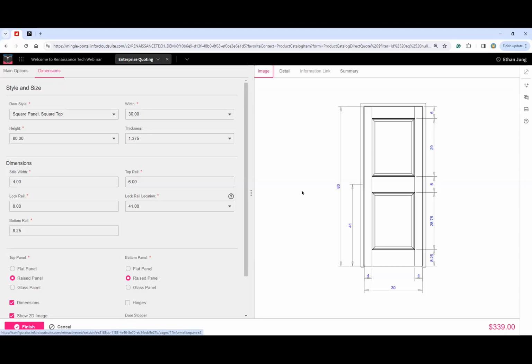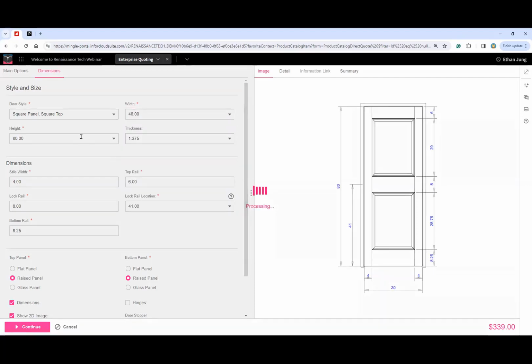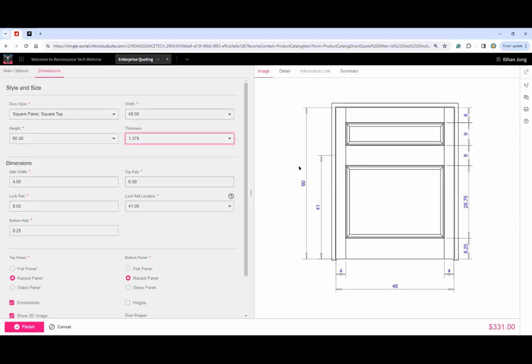And as you can see, this time you see a 2D drawing of the door. This image is dynamic. So as I change the width and the height of the door, you can see how the CPQ can redraw the door based on the new dimensions. So when I change the width from 30 to 48 and the height from 80 to, we'll say 60, you can see that the door image changes.